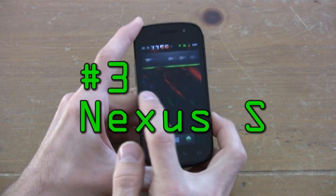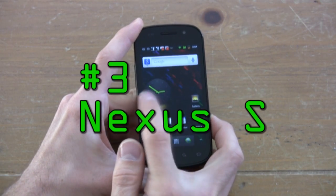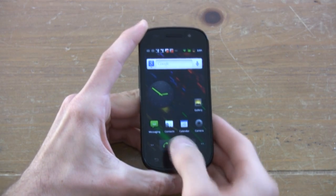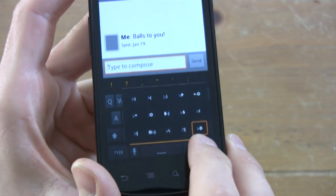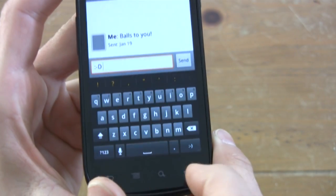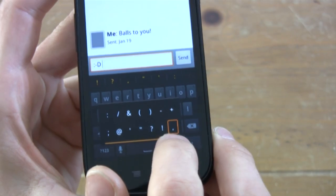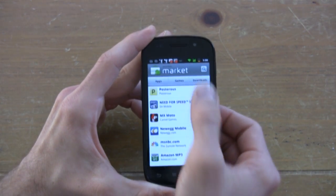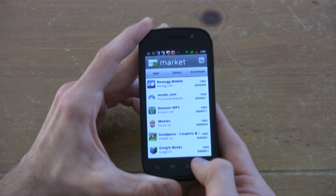Sliding in at number 3, we have the elusive Nexus S. This is another T-Mobile phone, but we assure you this is a breed of its own. What we liked most about the Nexus S is the fact that its battery went for days, and the reason for that is because this phone is devoid of all of the clutter that you'll find on most other Android phones. If you want Facebook, go to the Android market and get it. If you want Angry Birds, go to the market and get it for yourself.